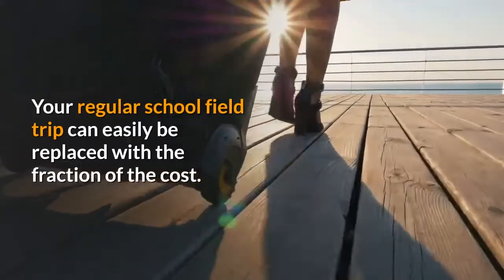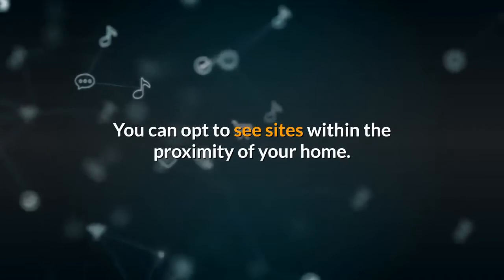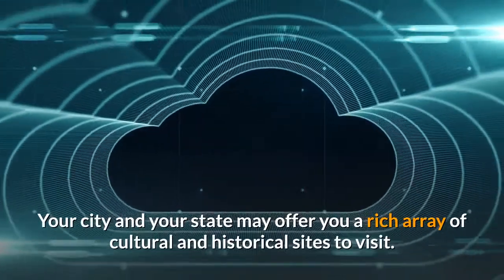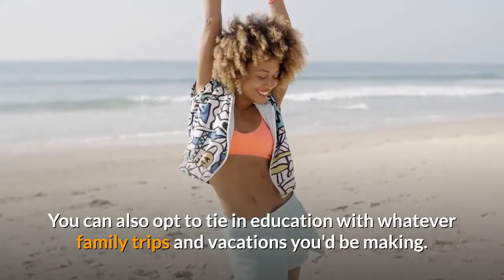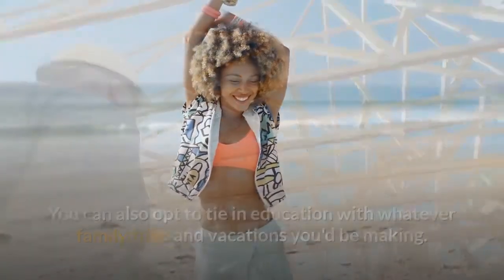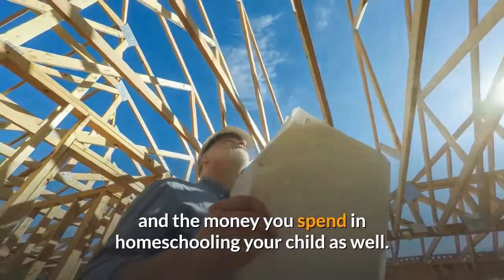Your regular school field trip can easily be replaced at a fraction of the cost. You can opt to see sites within the proximity of your home. Your city and your state may offer you a rich array of cultural and historical sites to visit. You can also opt to tie in education with whatever family trips and vacations you'd be making. Build a lesson around the family trip so that you can use this time and the money you spend in homeschooling your child as well.